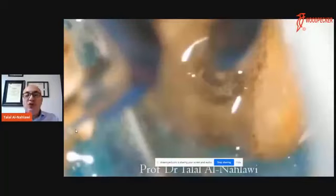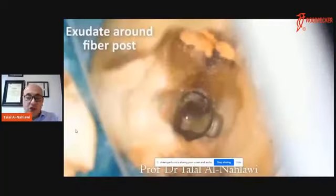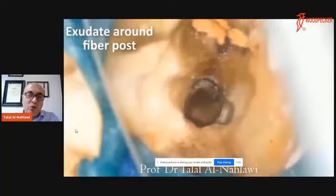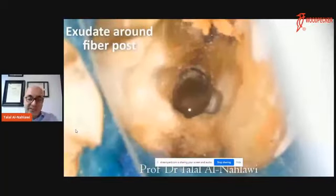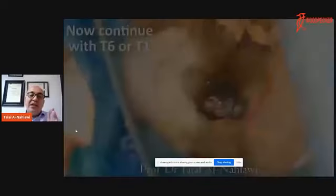As you can see, don't forget to use the cooling in order to minimize the heat accumulation. And actually this fiber post was causing a perforation, and you can see the exudate coming all around the fiber post. Now the remaining part of the fiber post has not to be removed with T5. You have to shift either to T1, which is the U file, or to T6, which is the tip I'm going to speak about now.